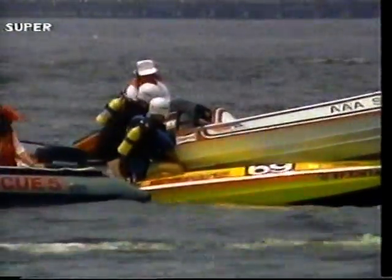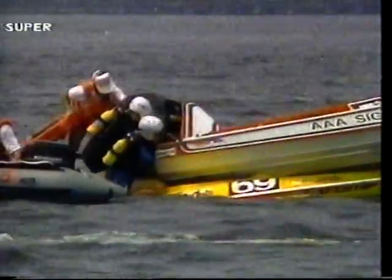Well, the Stars, always innovative. They decided to sink the back of Kevin Barnett's boat number 69 to release him from there. You saw earlier Larry Davis checking, looking for his compatriot there, checking on Kevin Barnett.